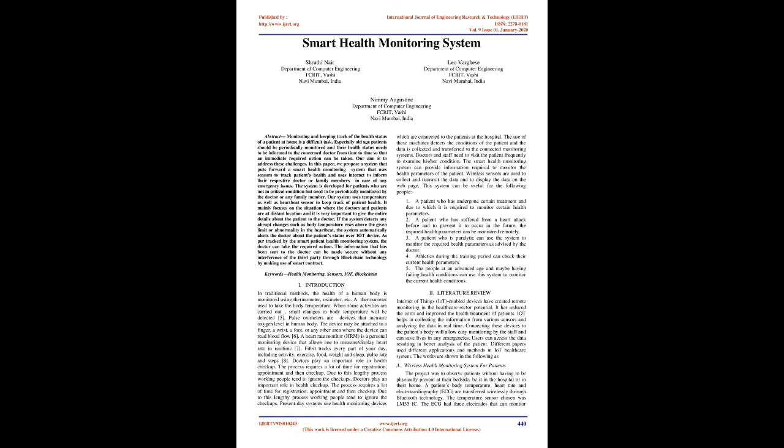It mainly focuses on the situation where the doctors and patients are at distant locations, and it is very important to give the entire details about the patient to the doctor. If the system detects any abrupt changes, such as body temperature rising above the given limit or abnormality in the heartbeat, the system automatically alerts the doctor about the patient's status over an IoT device. As per the status tracked by the Smart Patient Health Monitoring System, the doctor can take the required action.